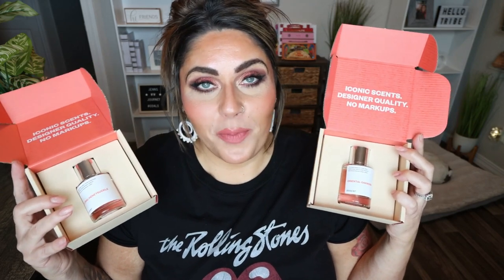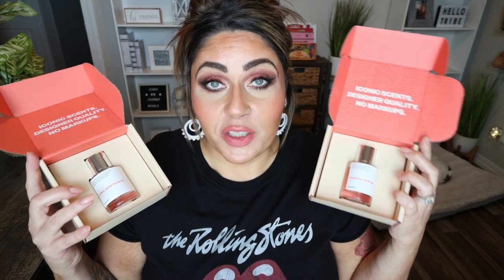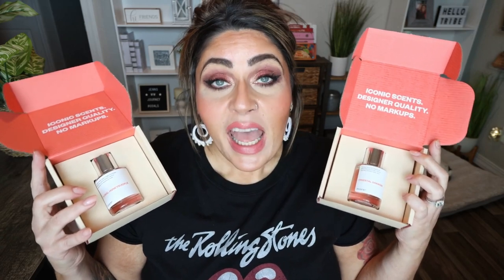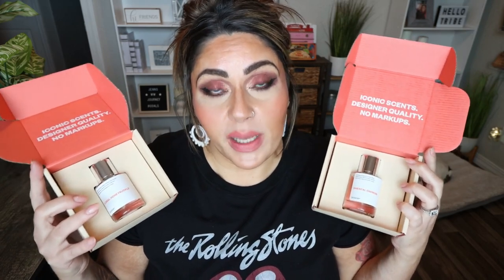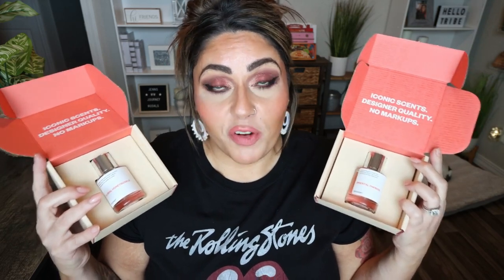So these are my Valentine's Day gifts, these two Dossier perfumes, and I couldn't be happier. This makes a great gift for your sister, your mom, your daughter, for yourself. You can definitely tell your husband you would like these for Valentine's Day. They ship very, very quickly, so if you order within the next few days, you should have these on time for Valentine's Day. I'm really excited about them. They both smell absolutely incredible.